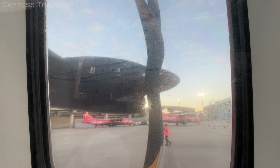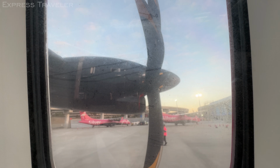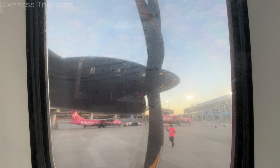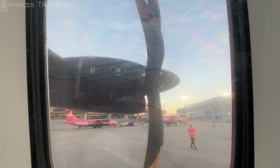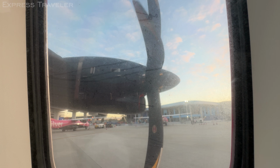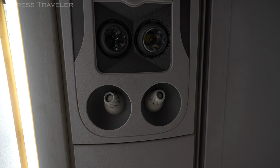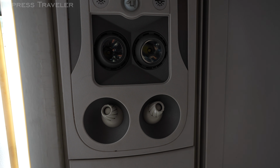As we began our pushback about 10 minutes behind schedule, I realized that all of the windows of this aircraft were pretty dirty and had this weird haze to them as well, so I apologize in advance for the not so clear footage. The captain started up engine 1 and we began our taxi to runway 19 left. On our way to the runway, I did make note of a pair of personal reading lights and air vents above us.